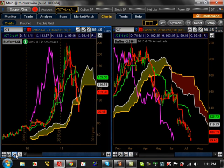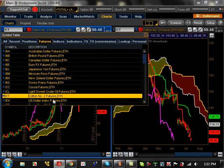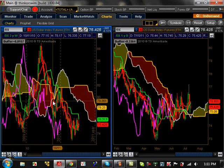And if you zoom out here, you could see that it's finally recovered more than 50%. In fact, it's gone past the 68.1 Fibonacci that most people look for. So it's interesting to see exactly people's view.